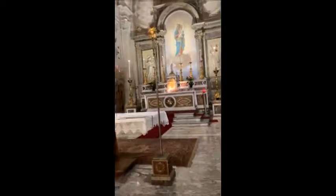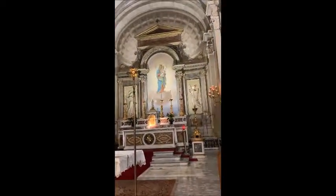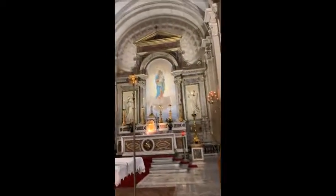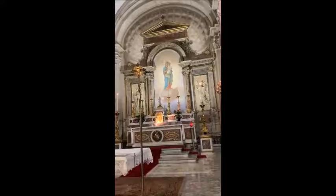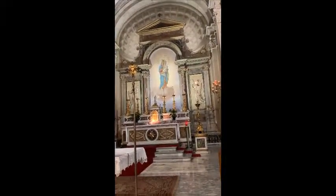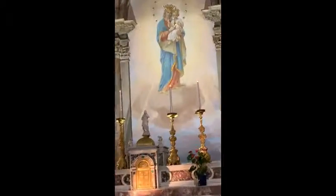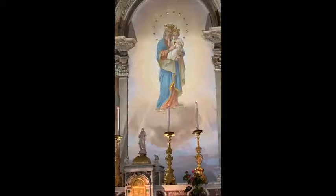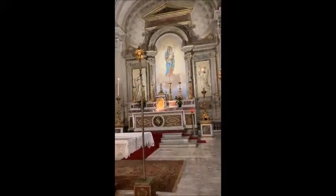Crossing in front of the sanctuary. It's unusual the way they show the Sacred Heart on baby Jesus. Yeah, she's holding it like she's pointing to it. Yeah, I know. Usually, of course, it's the adult. Yeah. Little baby Jesus and Sacred Heart.